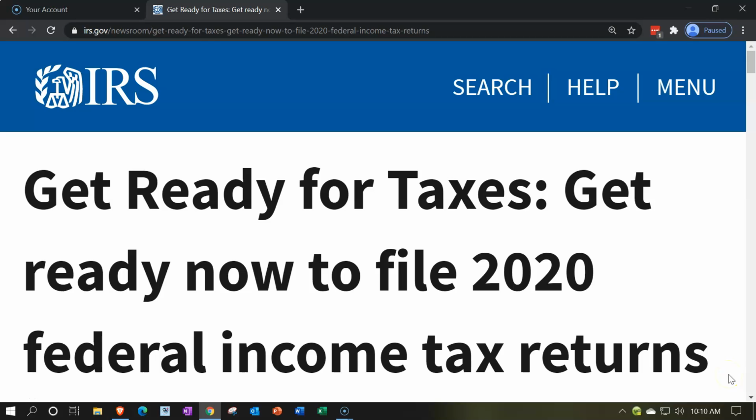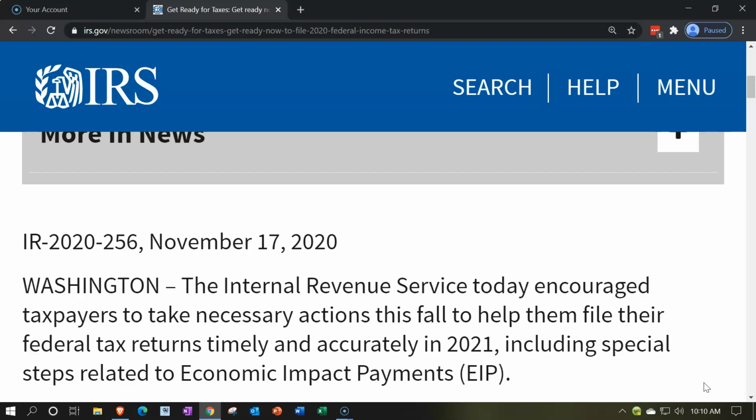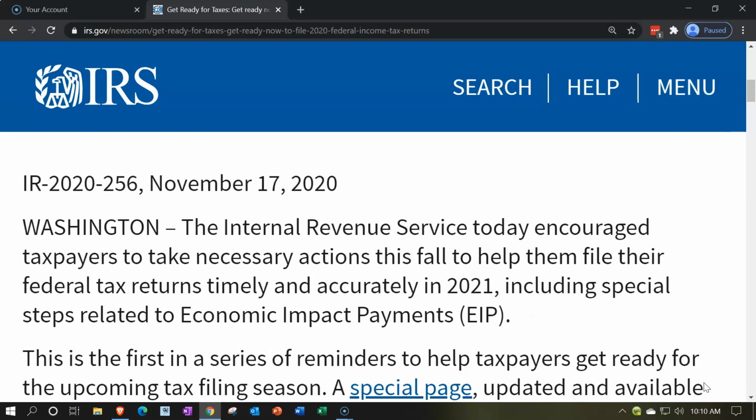Get ready for taxes. Get ready now to file 2020 federal income tax returns. IR 2020-256, November 17th, 2020, Washington. The Internal Revenue Service today encourages taxpayers to take necessary actions this fall to help them file their federal tax returns timely and accurately in 2021, including special steps related to the economic impact payments, the EIP.